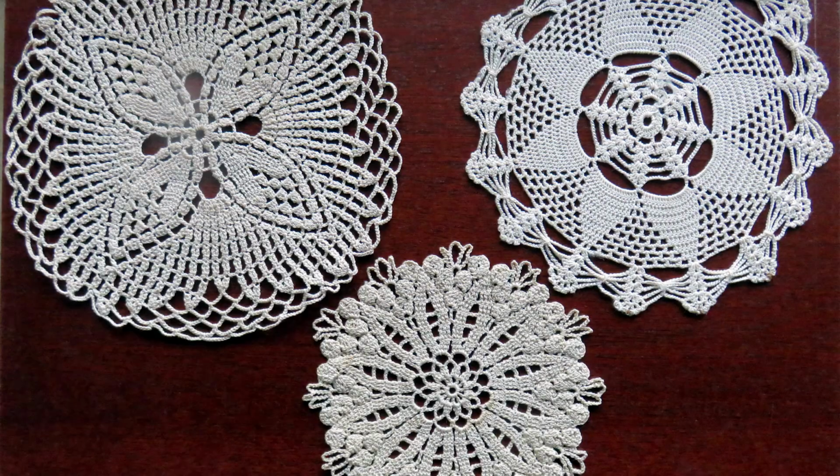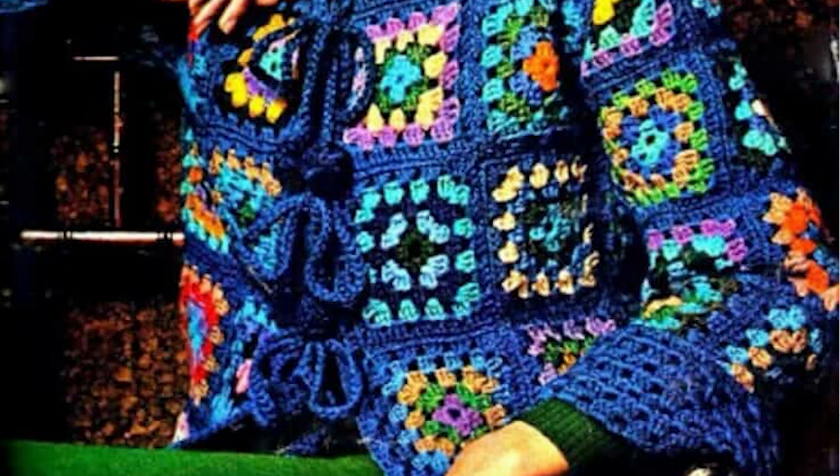So in the 1910s, that is where we saw a lot of crochet laces made with beige, white, tan, stuff like that. But in the 1940s, there was a surge in home crafts because it was post-war. And in the 1970s, that's where you see the granny square motifs that we still use today and colorful stripes, just colorful crochet, rather than the muted white laces that we saw in the past.